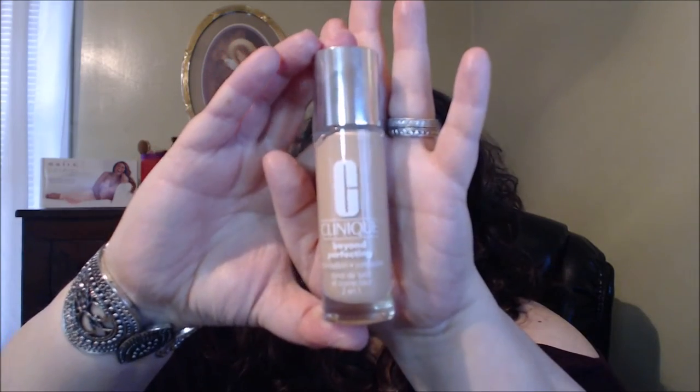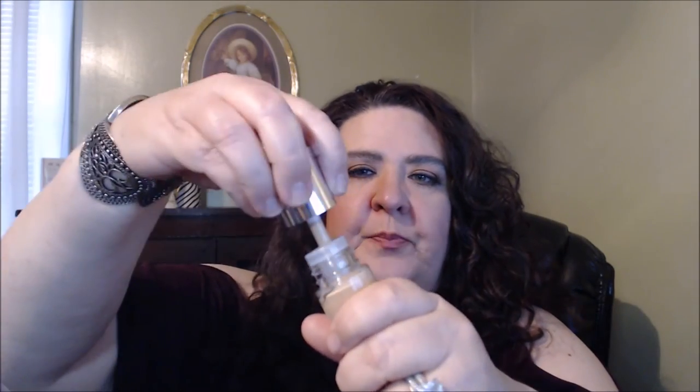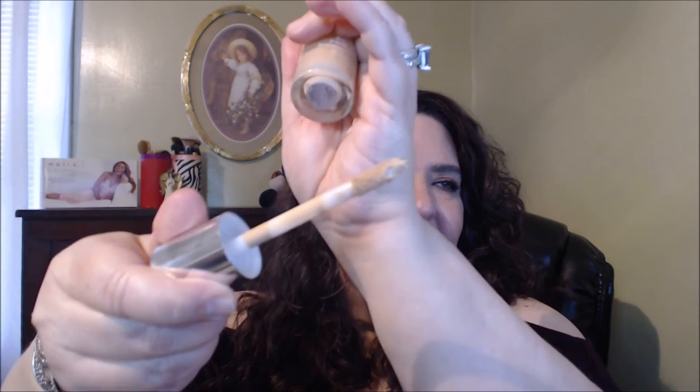This is the Clinique Beyond Perfecting Foundation and Concealer. And it has that big fat doe foot applicator, as you can see there. So it's different. It's your concealer and foundation all in one. My shade looks like it says Cream Whip. I'm not sure.